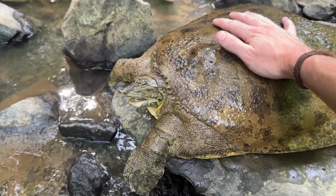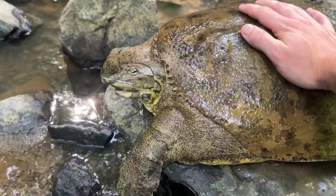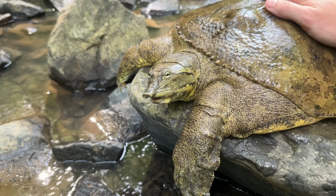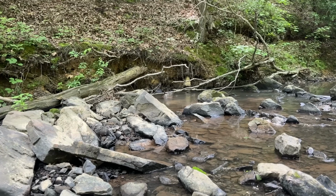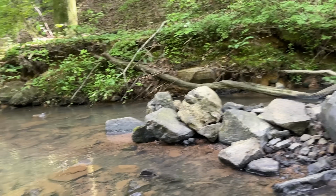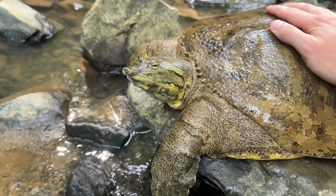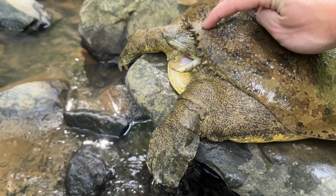All right, we got some photos of this beauty and we're gonna let her go back into the creek. She was kind of jammed in between the rocks when I caught her initially, so we'll put her a little bit downstream of that rock pile where she can maybe get to where she's going. And then maybe we'll poke around a little bit more. Very, very cool. Definitely the highlight of the day so far.